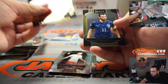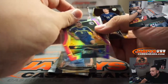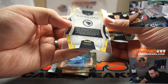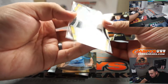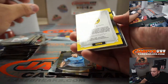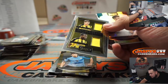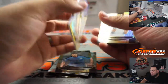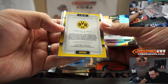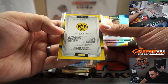Guillermo Ochoa, Suarez, and Seed, out of 149. We got Adrian Ramos and Lucas, double team memorabilia. This might actually be two different countries, honestly. Debut of the club soccer, German club, silver. Colombia and Poland.